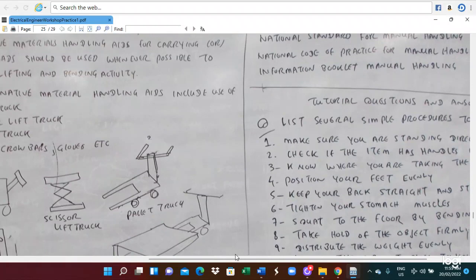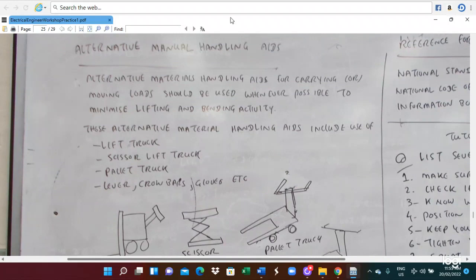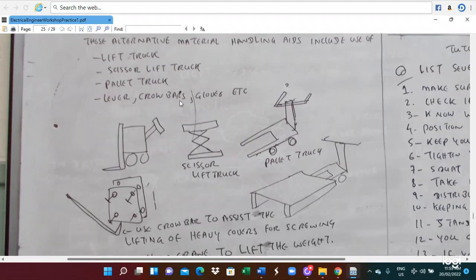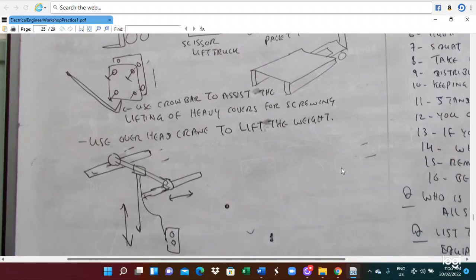Alternative manual handling is also important. Alternative manual handling is for carrying or moving the load. It can be used whenever possible to minimize lifting and bending activities. Alternative material handling aids include lift trolley, scissor lift trolley, pallet truck, and also the lever and crowbar. Also, you use the lever to lift things, and the scissor lift and pallet truck are used to move pallets. Also you can use an overhead crane to lift heavy weight.